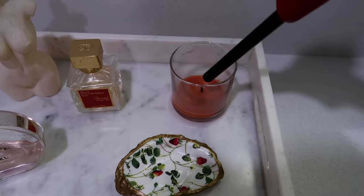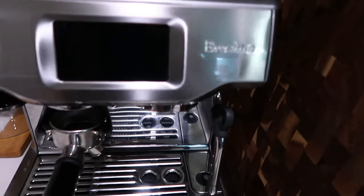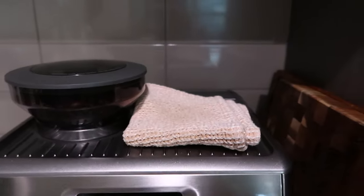It's comforting. I have this one in here, which is also a pumpkin scented candle. It's almost done. Last thing on the agenda is laying out all my little towels.